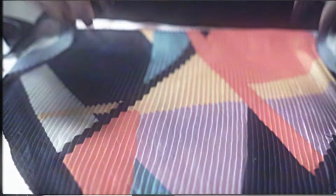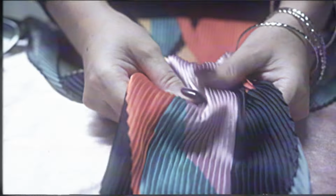Now, a couple more. We also have this scarf. Okay, so this scarf, as you can see, it's a little bit different from the other options there.